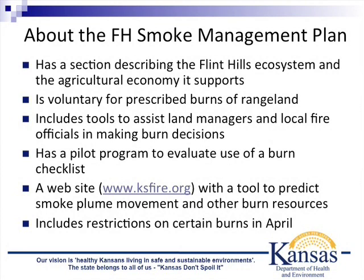One of the most important sections is at the beginning that describes the Flint Hills ecosystem and the agricultural economy that it supports. It is a voluntary plan for the prescribed burns on the rangeland of the Flint Hills. It included many tools to assist land managers and local fire officials in making burn decisions. There was a pilot program to evaluate the use of a burn checklist that we provided to those that were doing prescribed fires out in the Flint Hills.